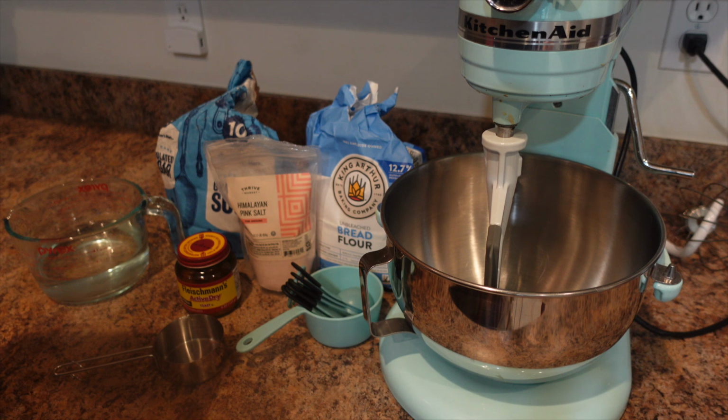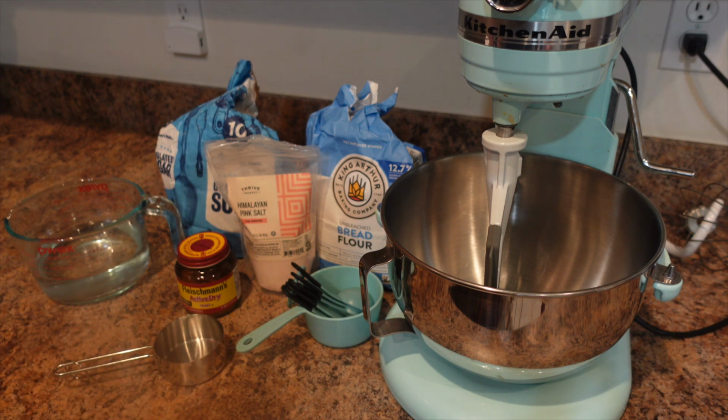If you've made homemade bread before, you probably know it usually takes like 8 hours to overnight for bread to rise. This only takes about an hour, and you can speed that up by putting it in the oven with the light on. Don't turn the oven on, just turn the oven light on, and that'll give it some warmth to allow it to rise a little bit easier. That's a great tip if you're in a colder climate too during the winter.